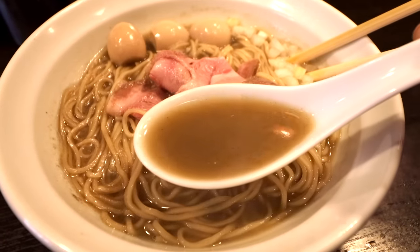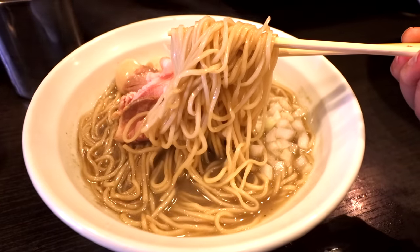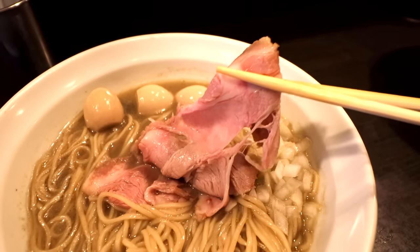The owner has fused a delicate mix of niboshi sardines, horse mackerel, jawfish, and other fish to create this 100% all fish masterclass broth. Alright, so let's just take our first bite.